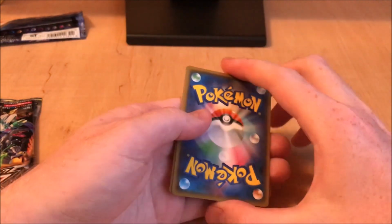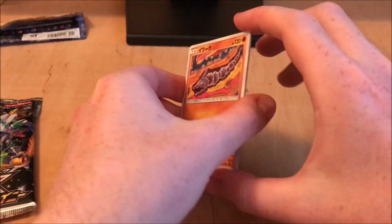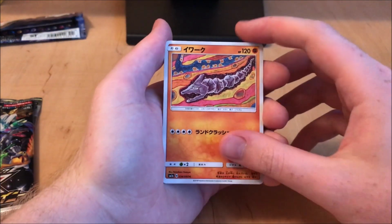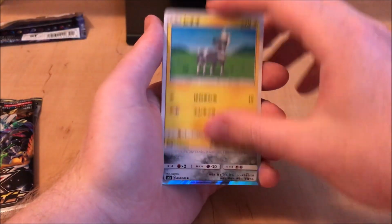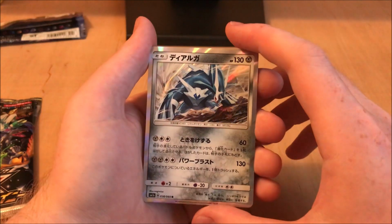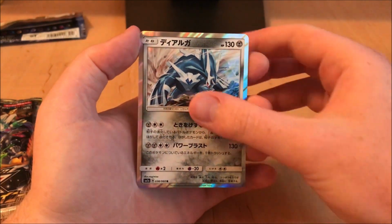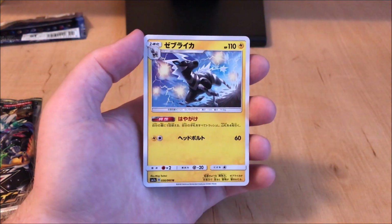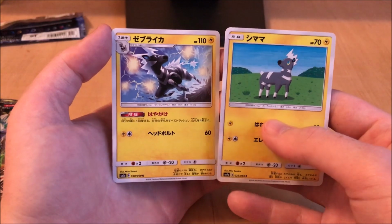Okay, I don't remember any card trick, and it's 5 cards inside anyways. Let's see. Okay, we have Onyx, trainer card, alright, ooh, Dialga, holographic, okay, that's a good pull, I like it. And there we go, the evolution of this Pokemon, which name I don't remember right now.